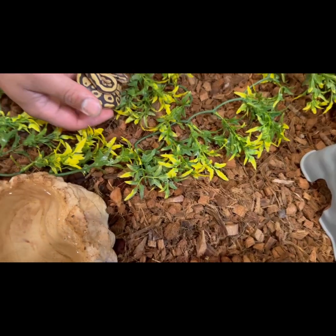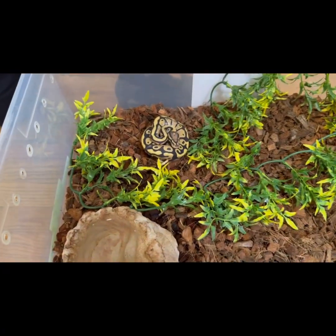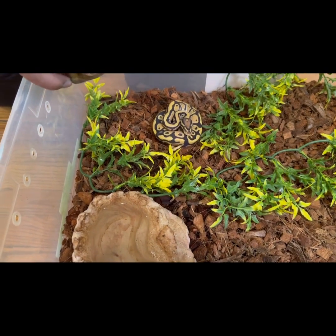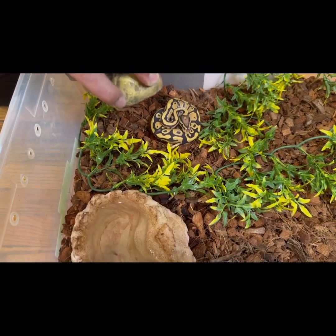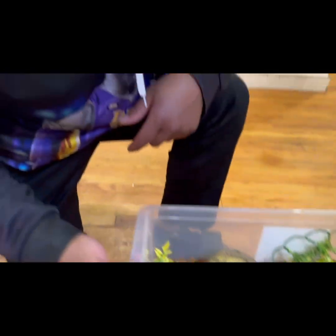But again, like I said, I just wanted to give you guys a quick update. As you can see, no more head wobble. He has control of all his body. He's tensing up as we think. Seems to be doing perfectly fine, perfectly healthy. So a great story in the end.